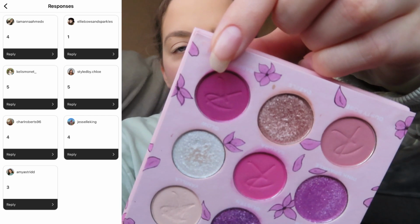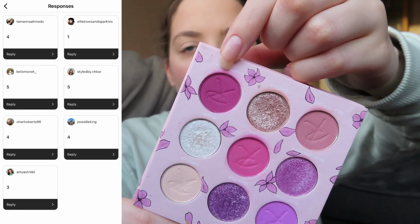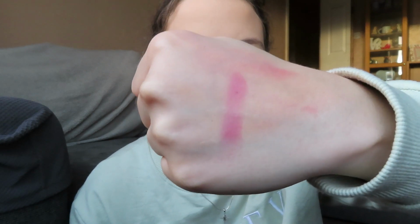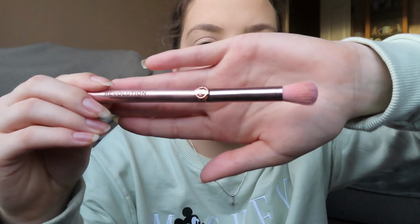And the shade that got the most votes is this shade in the Revolution X Roxi palette right here, which is called Raspberry. It's just kind of like a darkish purple pink matte, I guess. I'm really bad at explaining shades. Let me swatch it for you guys. So that's what it looks like swatched. It's just kind of like a darkish pink with, I guess, a plummy purple tone. I don't know. I'm still really bad at describing it. And I'm going to be taking my Revolution Fluffy Blending Brush and I'm just going to be popping this on my outer corner and my crease.